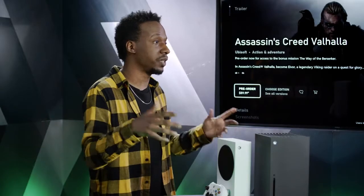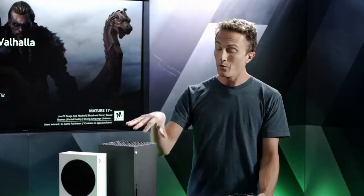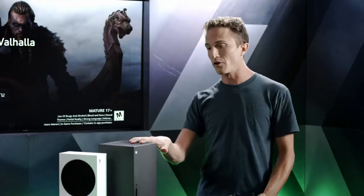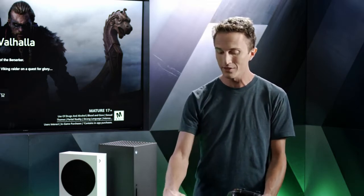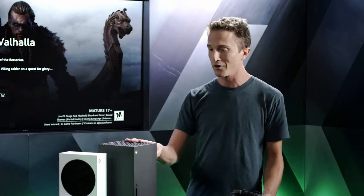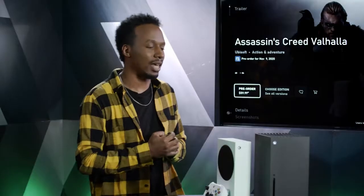Nice, and of course that speed also translates to the download speeds, which I hear are improved on both the consoles. Yeah, we have brand new advanced networking hardware in both of these consoles that lets us take more full advantage of your home internet connection when you're downloading games. So you're not going to be bumping up against those hardware restricted caps anymore, and we'll be able to more fully take advantage of that connection and get you those games faster than ever. That is dope.